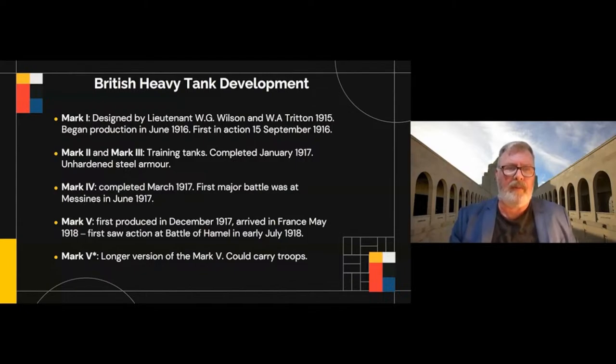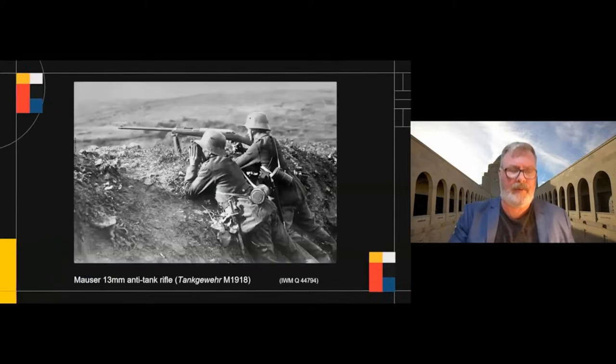An important development was the Mark IV tank, which was completed in March of 1917, and they first went into action at the Battle of Messines in June 1917. And the better tanks started to come with the Mark V by the end of 1917. And again, they went into action as the Mark IV did the previous year with Australians and New Zealanders. The Mark V at the Battle of Hamel in early July 1918, that was a battle the Australians were involved in. The Mark VI was just a larger version, which I'll talk about a little bit more.